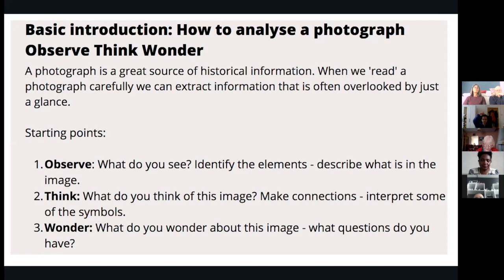So for example, the first starting point would be observe. What do you actually see when you look at an image? What's in the image? You would want to identify the elements and describe what is in the image. Think: what do you think of this image? What connections can you make? How can you interpret some of the symbols? What do you infer by looking at these photographs? And wonder: what do you wonder about these images? What questions do you have?